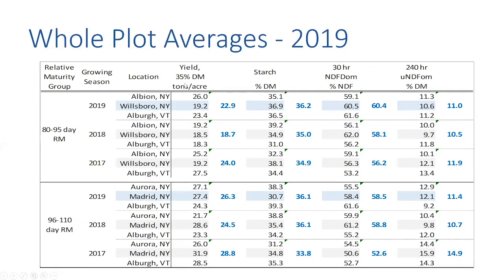so hopefully everyone's seeing a table now with whole plot averages for the 3 years. So again, this is whole plot, which is the same with the starch, but you can see here in a different format, we still have the starch and the UNDF 240 values here, similar to that line chart I showed you before, but the yields are also present here on average. So the black numbers are by location and the blue numbers are averaged across the 3 locations for the entire year. But if that's helpful at all to the question.